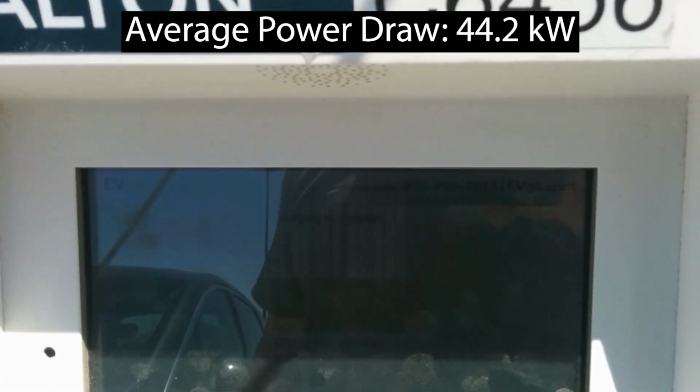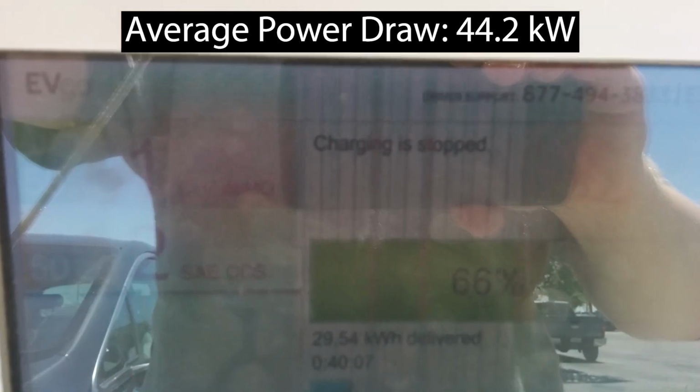We're close enough, but I just find that these 30 to 40-minute stops, maybe as much as 45, depending on what you're doing, they just make for a more relaxing trip anyway, in addition to allowing you to go farther between stops. So I'm going to go ahead and end the charge now and get ready to head out.